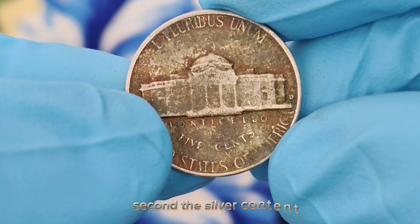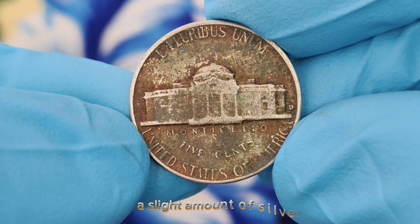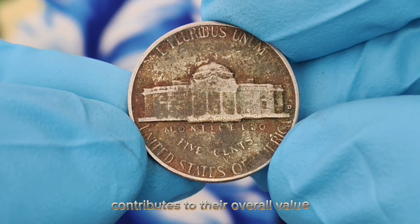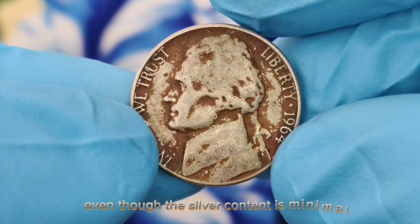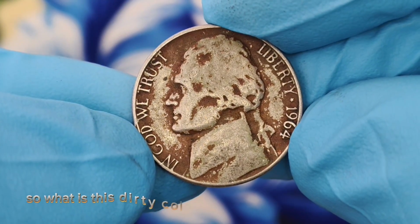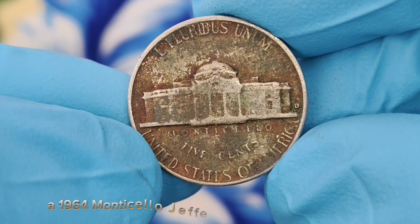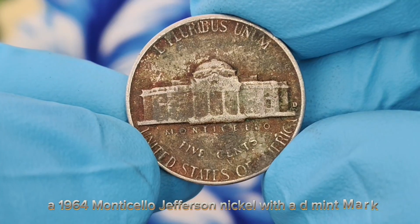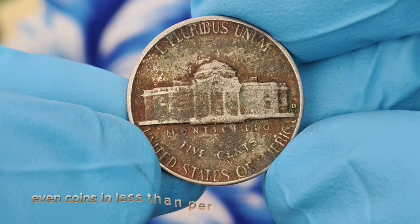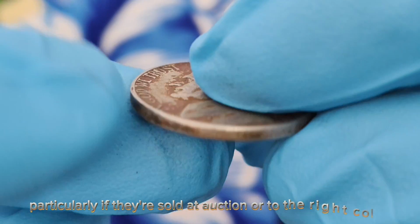Second, the silver content. While these coins were primarily made of nickel and copper, a slight amount of silver, particularly in some transitional years, contributes to their overall value. Even though the silver content is minimal, it's still important when determining the coin's worth. So, what is this dirty, color-shaded nickel worth? In the current market, a 1964 Monticello Jefferson nickel with a D mint mark can sell for a significant amount, depending on its condition. Even coins in less than perfect shape can fetch thousands of dollars, particularly if they're sold at auction or to the right collector.